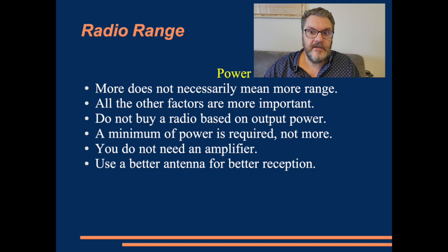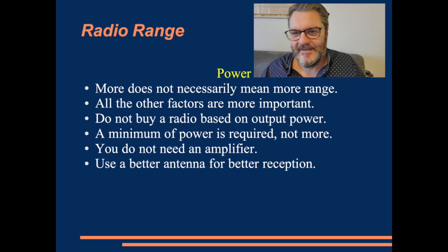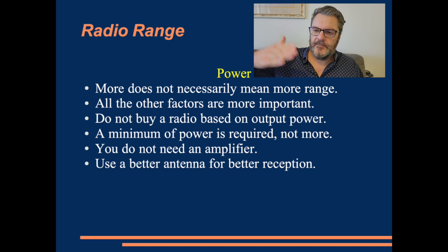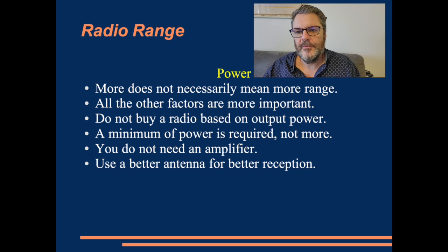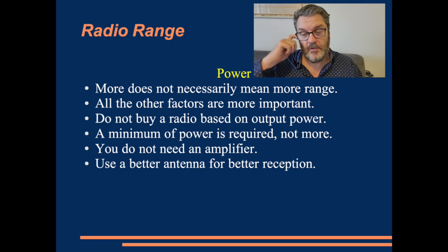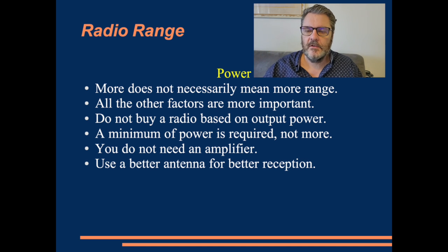Which brings me to the fact that you do not need an amplifier. And I'm talking to you CB guys. You don't need an amplifier. An amplifier causes a lot of problems. It can amplify harmonics, frequencies that are multiples of your frequency, and pollute the airwaves and cause a lot of trouble to a lot of people. Especially the Italian CB amplifiers, just stay away from those. Those can cause lots of trouble, and they're not worth it, guys.